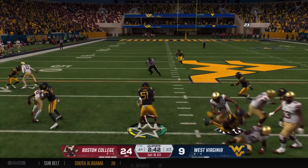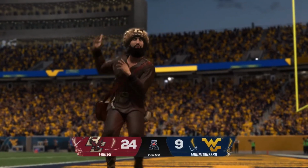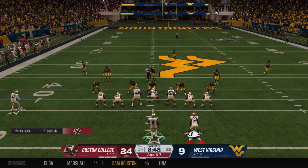The give and tick, tick, tick. Timeout called there by the defense, desperate to get the ball back and save as much time as possible. Got 3 on first down at 2nd and 7.